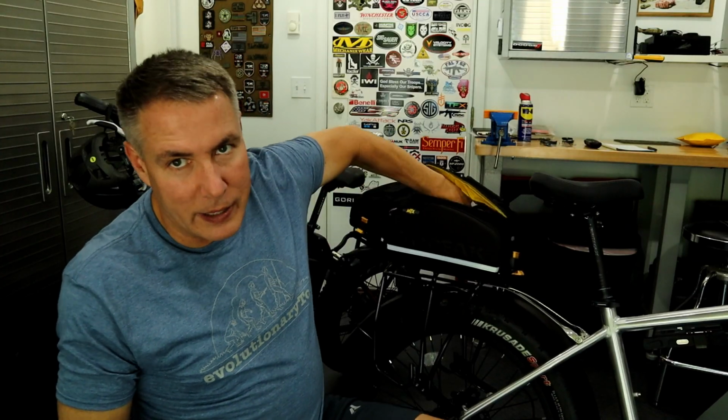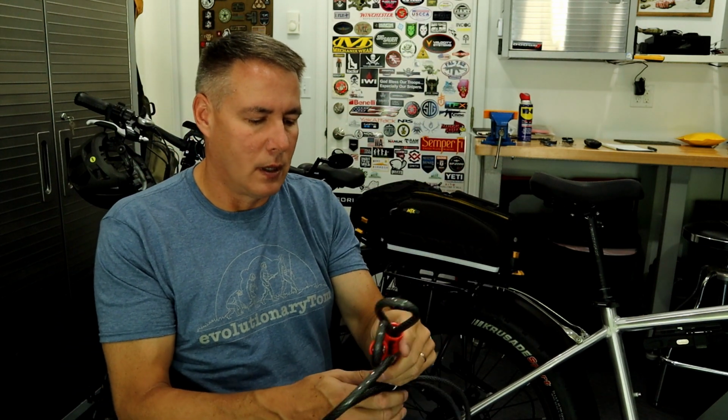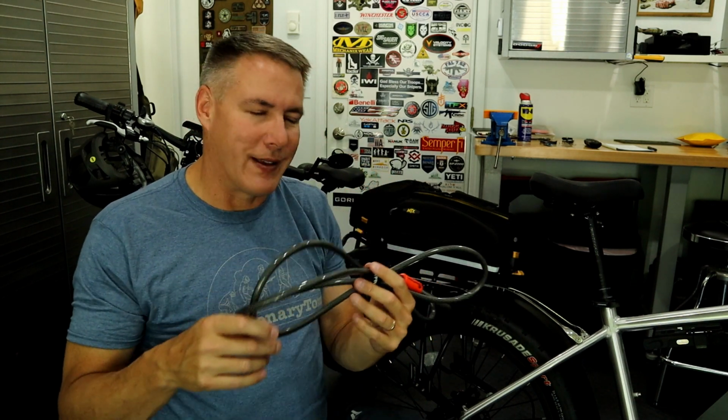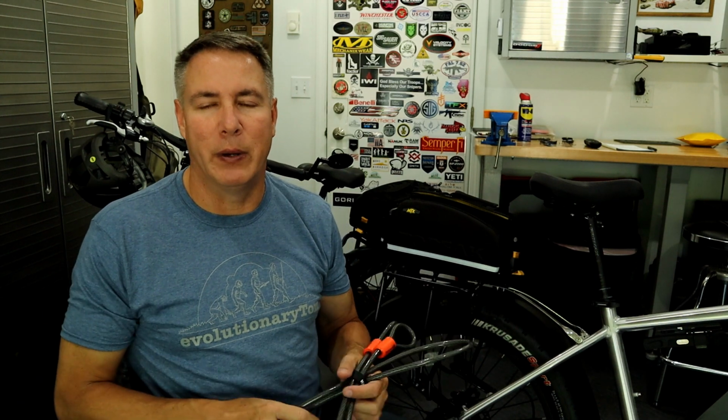And the last thing I've got in here is a cable. This is a Kryptoflex Kryptonite cable, and it's 6 foot, I believe. So why do I have this if I've got the bike lock? Well, that bike lock does well. I can go around the frame, the front wheel, the back wheel, and then something that's stationary, but I can't go around all of it and keep it secured.